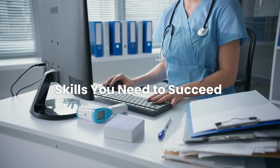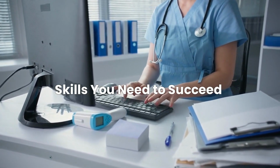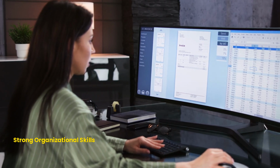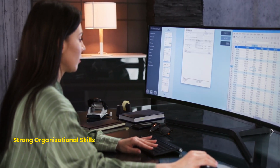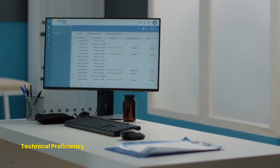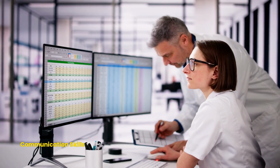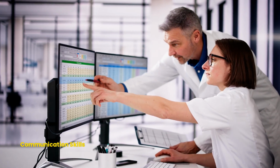Skills you need to succeed. So what are the essential skills you need to succeed in medical billing and coding? Attention to detail. Accuracy is everything when it comes to coding diagnoses and procedures. Strong organizational skills. You'll often manage multiple patient records, billing forms, and insurance claims. Technical proficiency. Familiarity with coding software, electronic health records or EHR systems, and medical terminology is critical. Communication skills. You'll need to communicate effectively with healthcare providers, patients, and insurance companies.